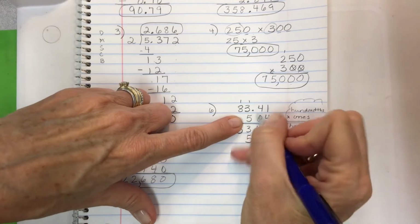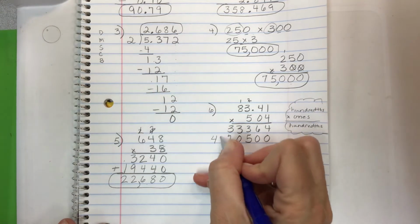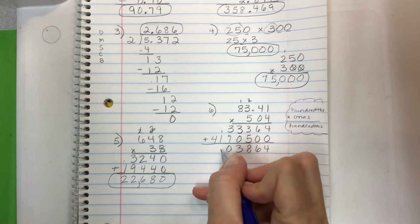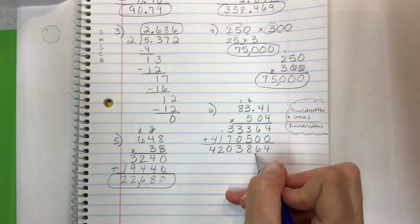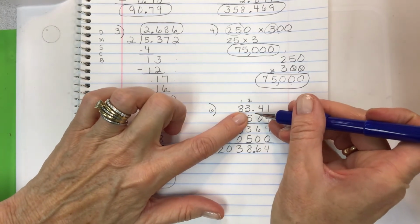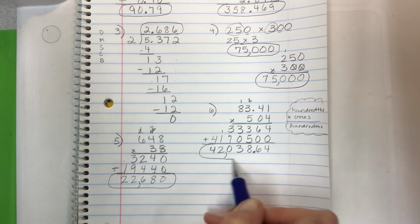5 times 1, 5 times 4, 20, carry the 2. 5 times 3 is 15, plus 2, 17 with the 1. 5 times 8, 40, plus 1. And then add 6, 8, 3, 10, carry the 1, 2, 4. Where do you put the decimal? Okay, we need an answer with the hundreds, so it should go between the 8 and the 6. If you mess that up, sorry, fix it. If you brought it down and you said, like some of my students, oh, it goes right down here because we're anchoring or lining things up, that's not why. It just so happens that it falls in that place this time.